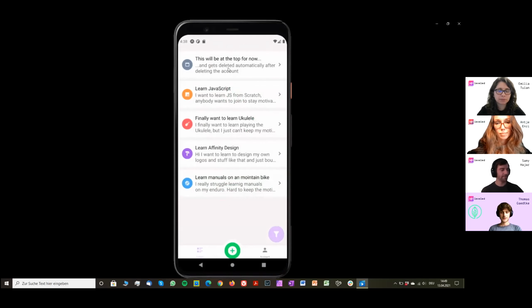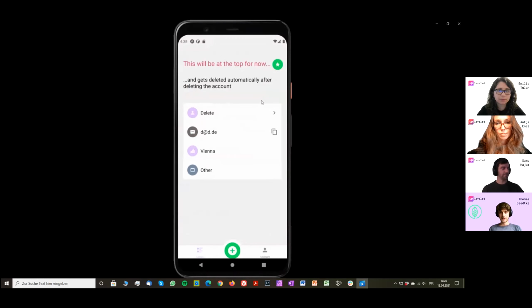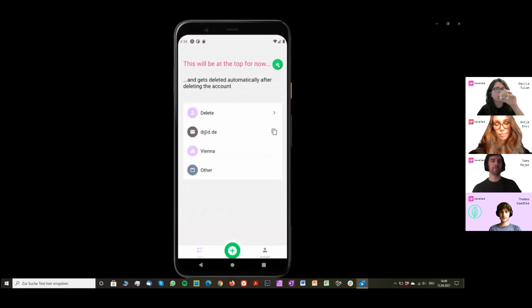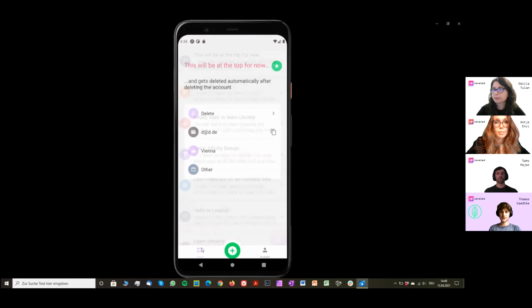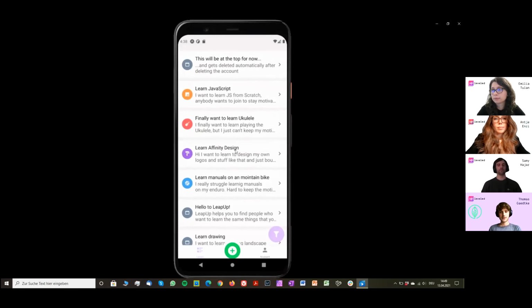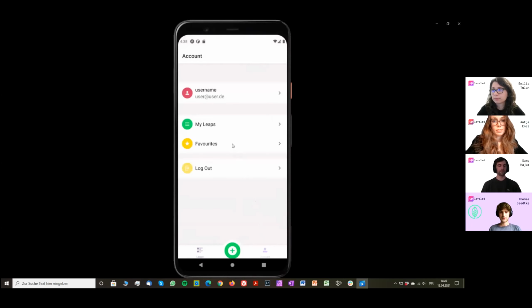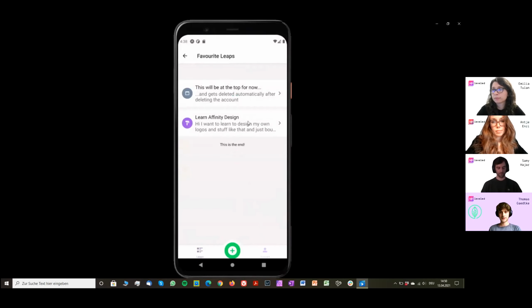Okay, again you see the leap screen, and if you go to a leap you can see all the leaps of this user. You can save the leap, and if you already saved it, it's going to tell you. You could copy the mail to contact this person. And yeah, let's save another one. Now we should have 2 leaps in our favorites, and we can easily delete them.